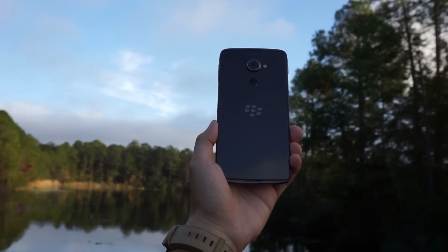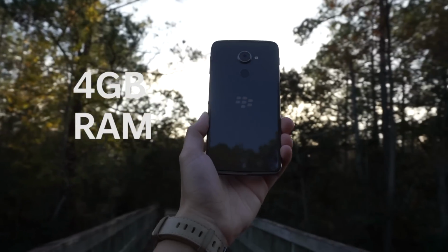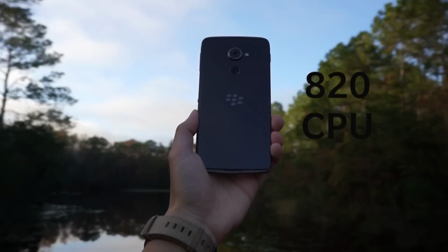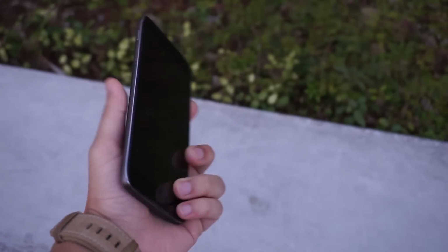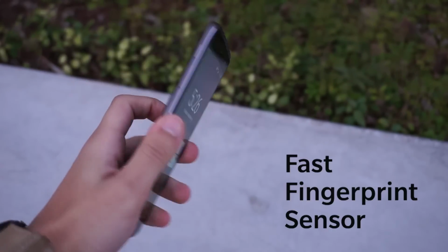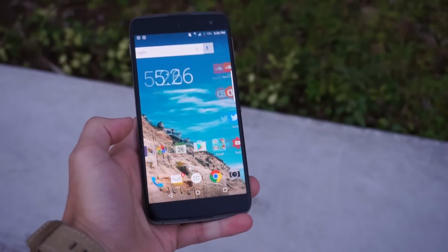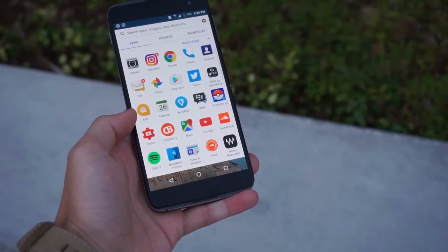On the performance side, DTEK60 is rocking 4GB of RAM and one of the most trusted system-on-chips of 2016, the Snapdragon 820. The device ships with Marshmallow 6.0.1 out of the box, and it flies. As a flagship smartphone, it can handle dozens of apps running at a time without stutter or lag. We put the DTEK60 and Pixel head-to-head, and the DTEK60 held its own. If you dig into benchmarks and all that stuff, the device may not score as high as some others in the space, but in real-world, everyday use, the device is absolutely solid.